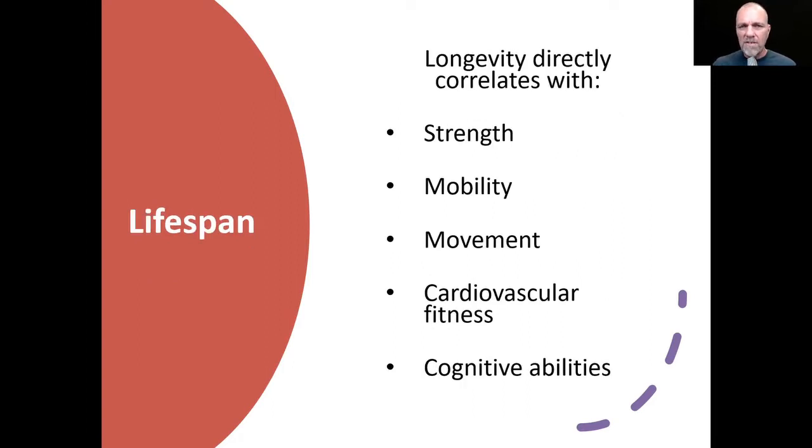Let's talk about our lifespan. Longevity is directly correlated with your level of strength, your amount of strength. Strength is a huge factor in poor balance, poor movement, falling down, and decreased longevity. Strength does so much for us. We could talk about that in a completely different webinar for hours. Strength is absolutely one of the most important things for us to be working on.